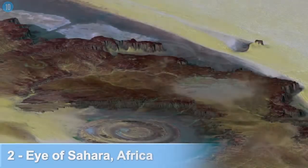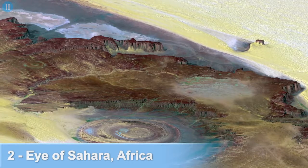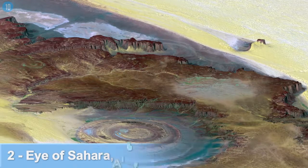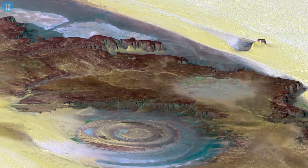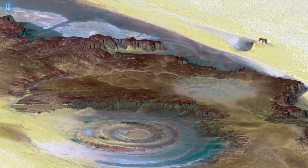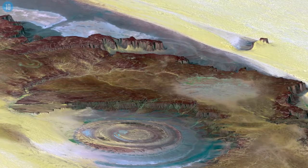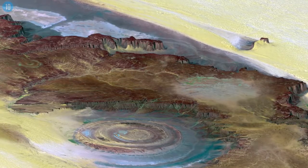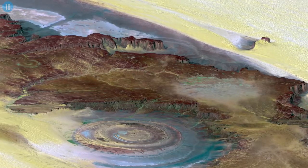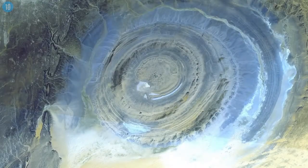Number 2. The Eye of the Sahara. Not to be confused with the Eye of Sauron, this eye is also known as the Eye of Africa, and the Richat structure, the gigantic, highly symmetrical eroded bowl, continues to both baffle and fascinate scientists. While taking photos of the desert, the crater was initially discovered by astronauts by accident, from outer space, like you do. The leading theory behind this unusual geological formation is that this was the site of a meteorite impact.